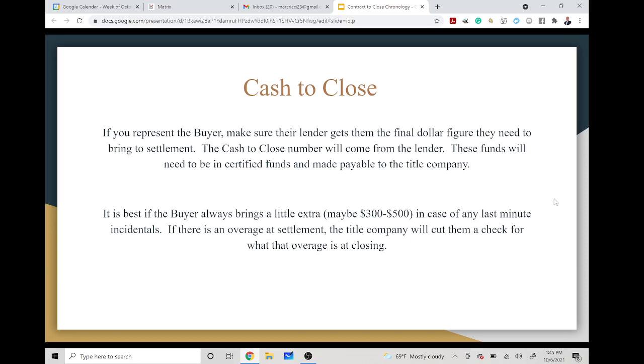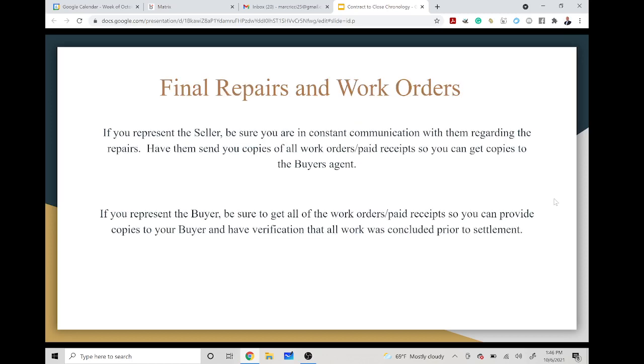But if it's more than a few hundred dollars, they won't take a personal check. But hopefully the lender does a great job and it's nothing more than that. But make sure that the lender is getting them that number, and hopefully they're able to get them that number a day or two prior to closing, so they have time to get to the bank and get that certified check. But again, it's got to be a certified check, not a personal check, made payable to the title company.